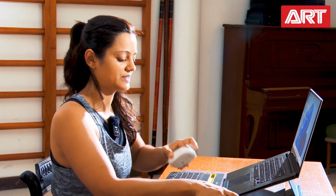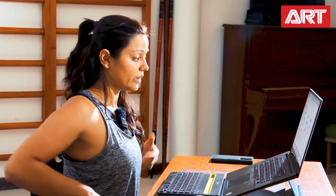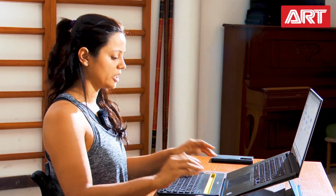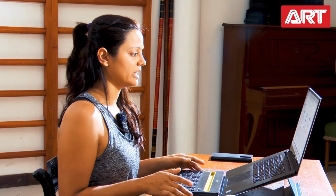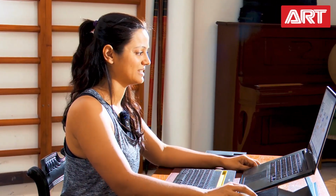I forgot my mouse, sorry. So this way it's more ergonomic for you, where you're sitting closer to the table with a straight back chair, your arms are on the table and your eyes are leveled with the screen, and you're able to type. Sorry, better. There you go. That's the best way. This is the way to do it.